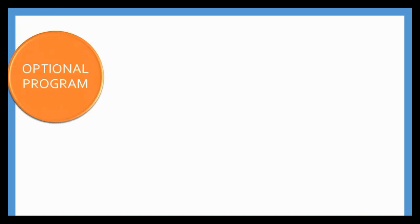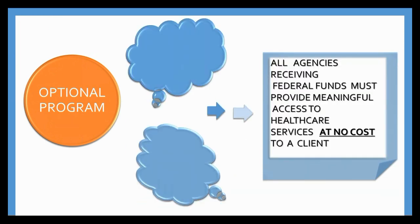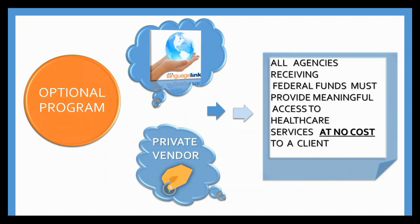Foremost, this is an optional program your facility is using. Under Title VI, all agencies receiving federal funds must provide meaningful access to healthcare services at no cost to a client. So, while you use CTS, you may need a private vendor at cost to you to cover interpretation needs when CTS is unable to fill your request. This ensures you are fulfilling your obligation under Title VI.